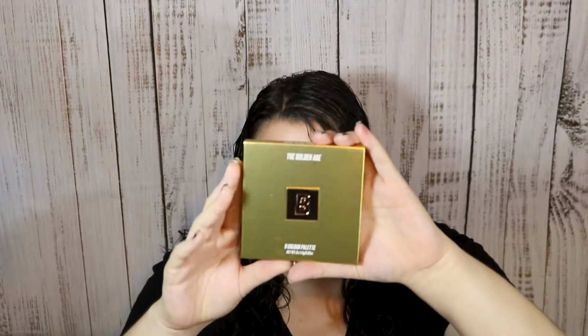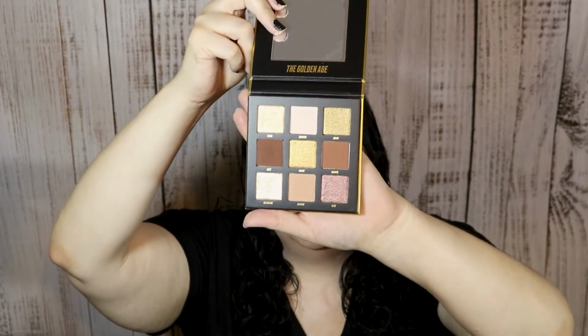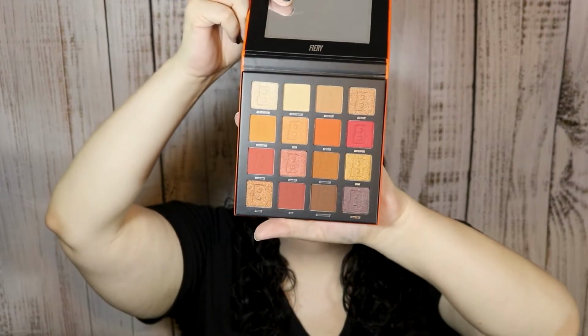Then I picked up the Beauty Bay Golden Age palette. If you can't tell, I'm the eyeshadow palette queen over here. And here's what the inside of this looks like. Then I picked up the Beauty Bay 16 color Fiery palette. And this is just like straight up pumpkin, Halloween, just fall, beautiful. Here's the inside of that.